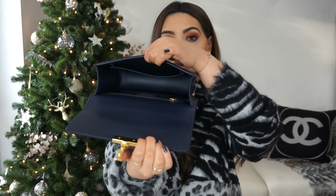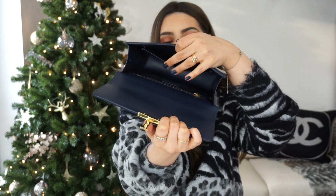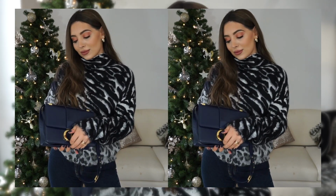It comes with a strap, which I will put on in a bit, and it is one big compartment, and it has a smaller pocket on the front and a zipper pocket at the back. So that's the bag. It's actually a very simple plain bag. Let me put on the long strap.